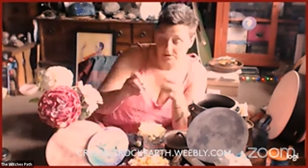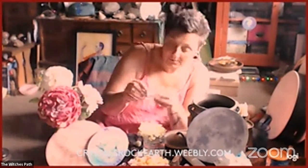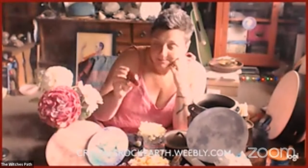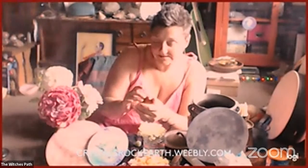So crystal wise, for Venus, behind the picture, I've got some blue aragonite. Now, blue aragonite associates with Venus because it has copper in it. And copper is an element which corresponds to both water and Venus, because obviously Venus corresponds with water. I've got my amazing carnelian friend here, which is phenomenal. It's an amazing piece, actually. And I still remember the day when I bought this. It was incredible.